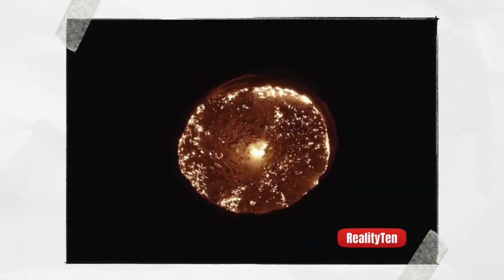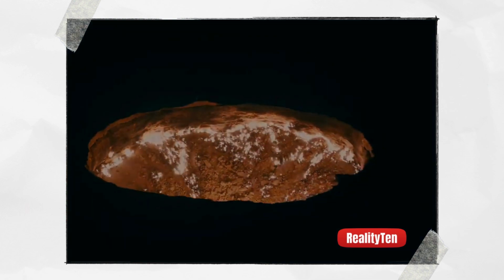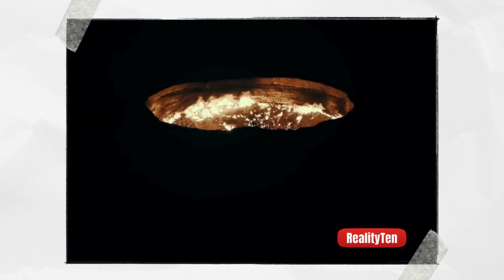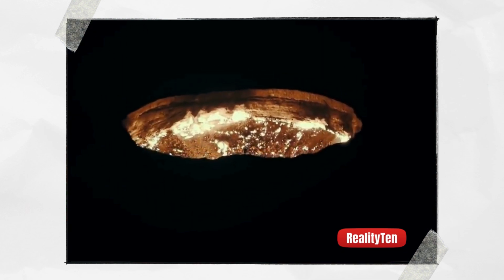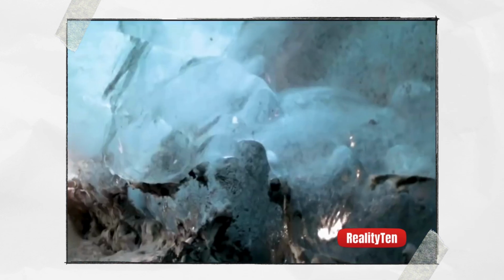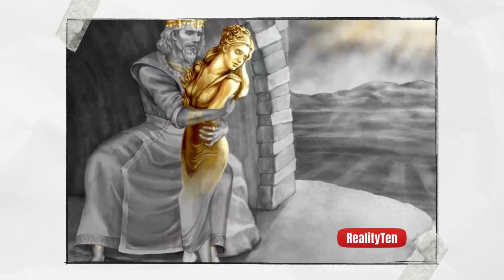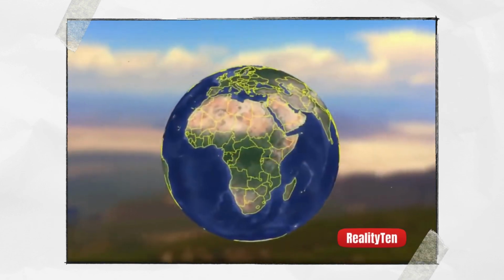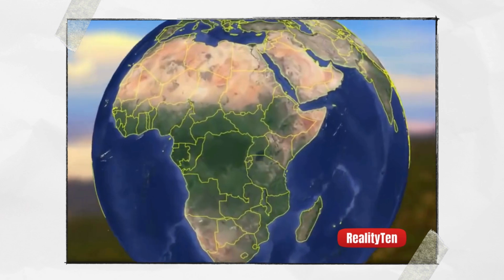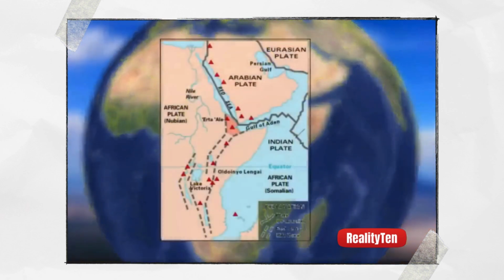Exploring these extraordinary places reveals the incredible diversity and wonder of our planet. Each location, with its unique natural phenomena and stunning beauty, reminds us of the mysteries that still exist in the world. Whether it's the enchanting glow of the Waitomo Caves or the surreal pink waters of Lake Hillier, these spots inspire awe and curiosity. They encourage us to appreciate and protect the remarkable environments that make Earth so special.